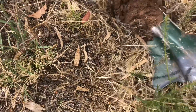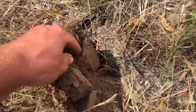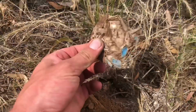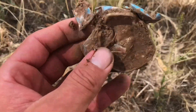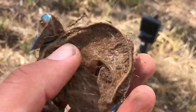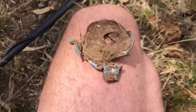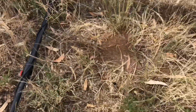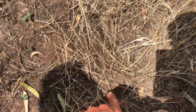So jolly cool. Tiny coil, big open area, and I just happened to walk right across it. It's amazing how often that happens, but I guess you don't know how many you're missing at the same time. Anyway, first coin today, so I'm tuned in, ready to go. So let's see if there's anything else hiding out here.